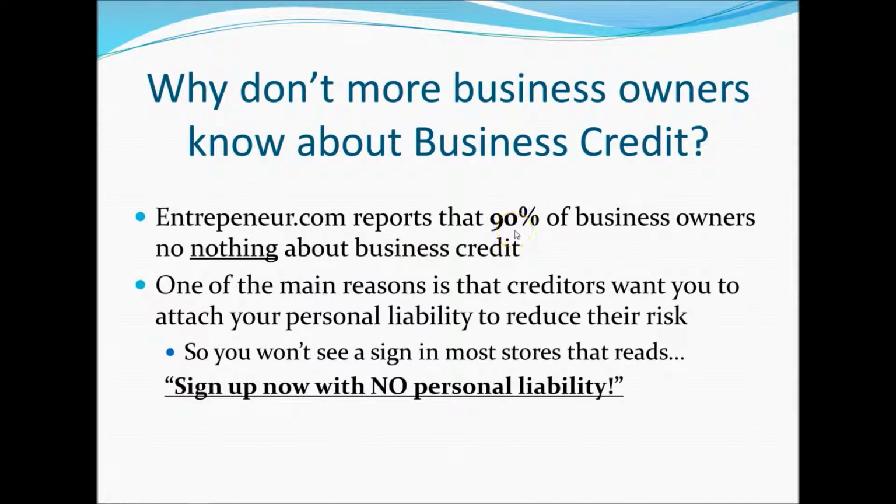And one of the main reasons is that creditors want you to attach your personal liability to reduce their risk. Makes sense, right? You're not going to walk into a store and see a sign that says sign up now with no personal liability, right? Think about it like this. If Home Depot is going to give you a credit card and you're willing to put your social security number on the application and give your personal guarantee, then why would it ever make sense for Home Depot to give you credit without the personal guarantee, right? It doesn't make any sense from their standpoint.